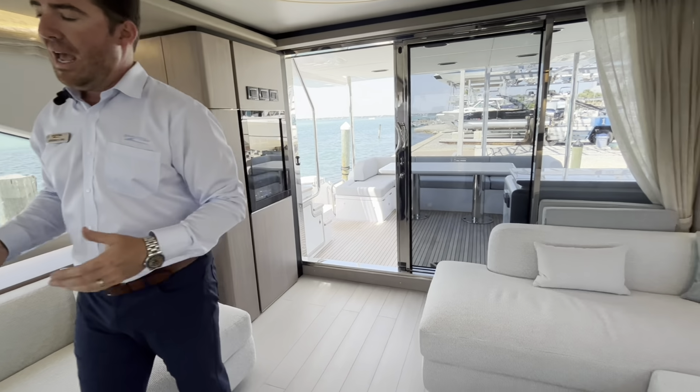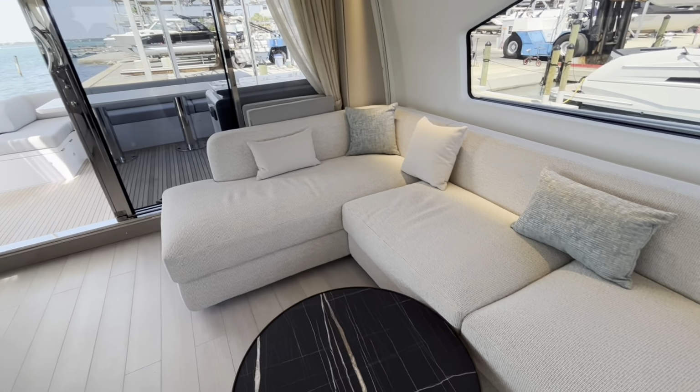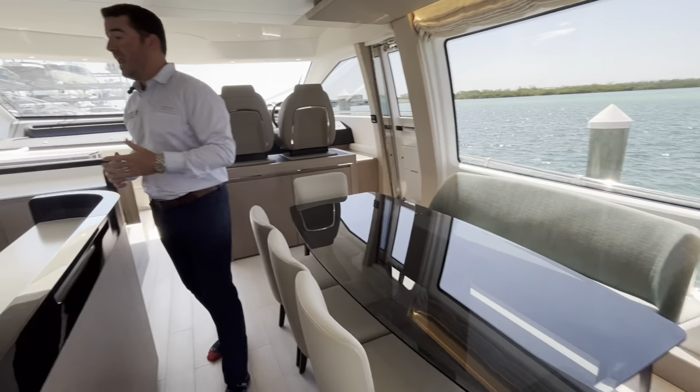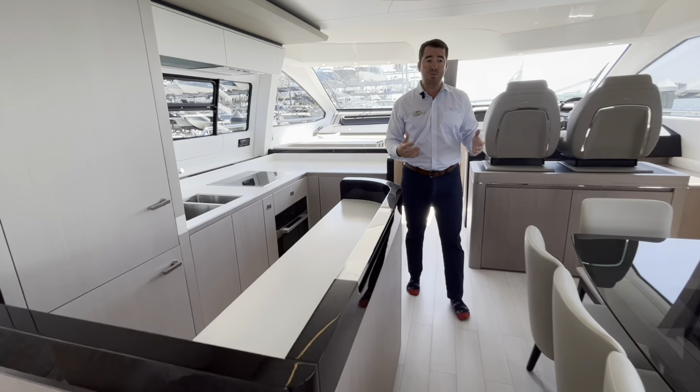Because this boat is going to find you and your family and friends in the Bahamas, in the Caribbean, all over, as well as possibly the Mediterranean, South America, Panama, even the west coast of the US. This is going to find a comfortable space for you and everyone with you.